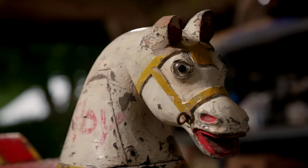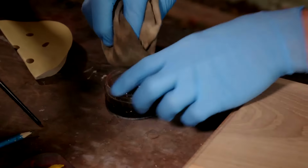So Niki had plans to display the carousel horse in her father's favourite room in the house. That kind of means it needs a stand or a base of some sort. I've got a nice piece of old oak. I just need to stain it down now so it's got a nice dark wooden colour.